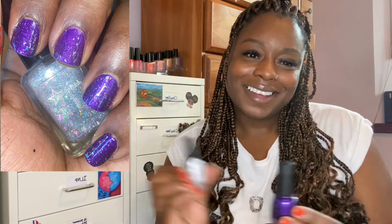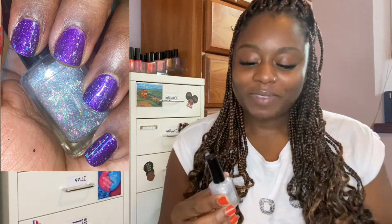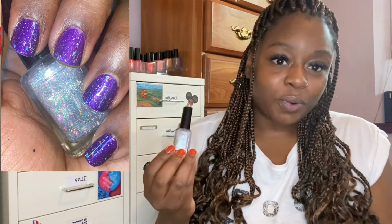So this, I believe, is a dupe for Everything Taco by Hollow Taco, but I don't have that topper, and I saw this one on Polish Pickup and I was like, I'm gonna get it. I love this manicure because it was very pre-Halloween-esque. These two look so good together. I wouldn't say this is a Halloween topper, but it definitely is kind of like a festive vibe for this year, and it can be paired with so many things.